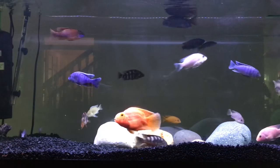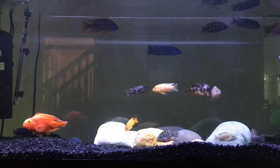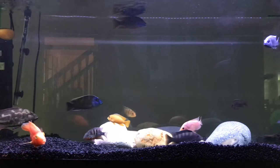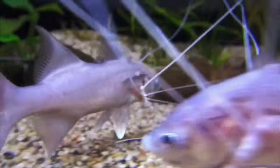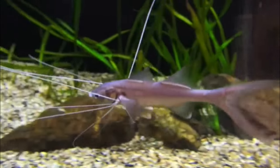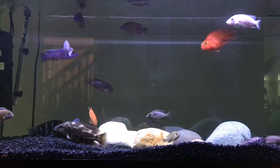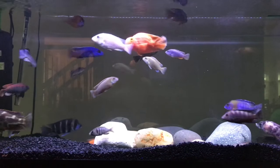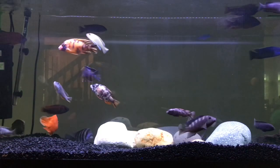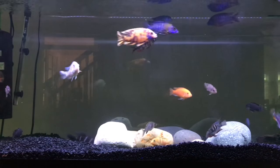So yeah, for care, all I've really seen, judging from Oliver Knott, is that he said good water quality and the right food is key. He also said in the video that the fish were eating white mosquito larvae. I don't really know much about this fish, but it looks like a super cool fish.